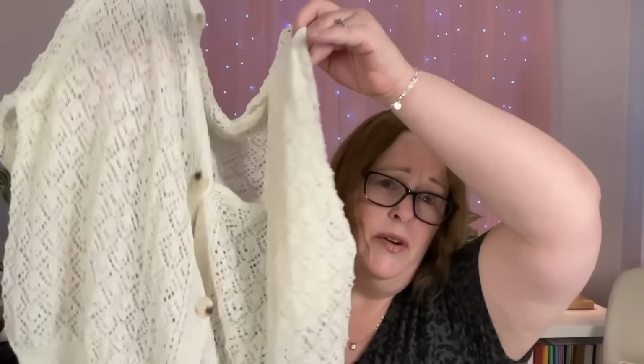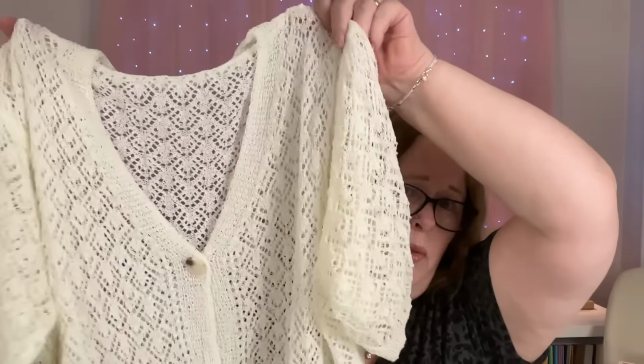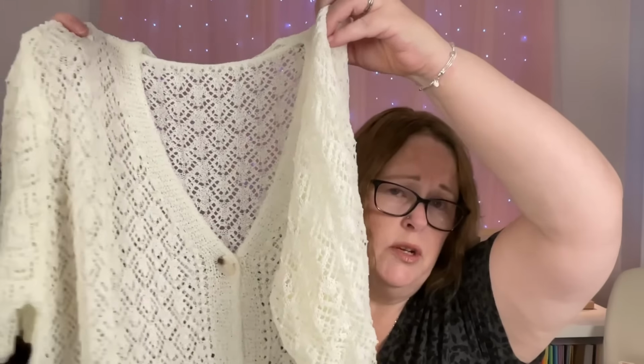So it is a pretty sweater. I do think it is well made. I think it's good for the price. But I couldn't wear this fabric. It would bother me too much. So this is definitely going to be going back.